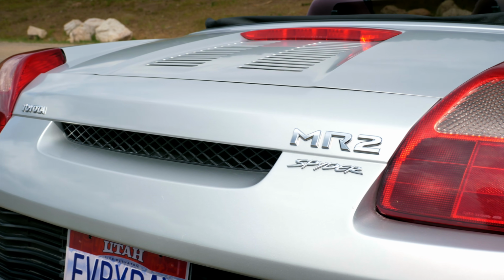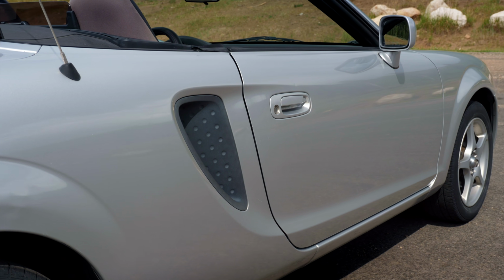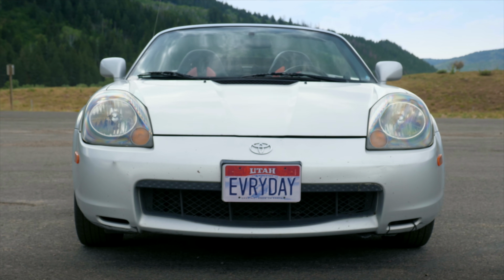It is unique, but the first two generations of the MR2 looked way better than this. It's not attractive. There's nothing attractive about it. It's very slab and brutal, and Toyota trying to find their voice, trying to find themselves, and they didn't, and they just stopped. It's got a frog face and a very cheap feeling interior.